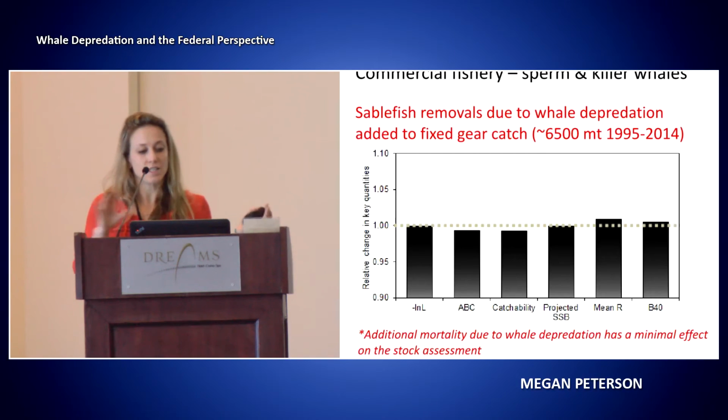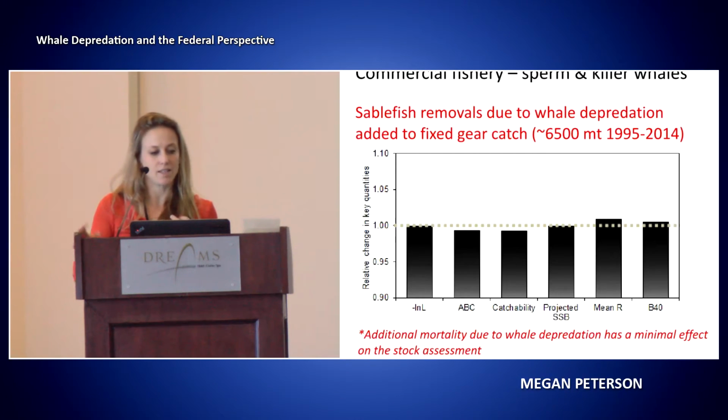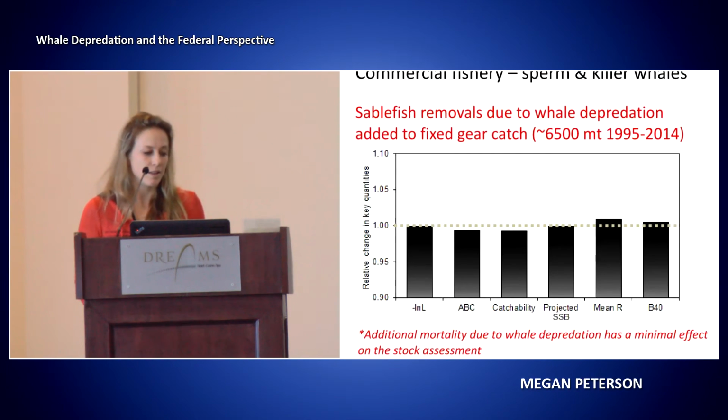So with the commercial fishery, now we've taken this to the other side of this, and we've expanded sablefish removals due to whale depredation by adding in this fixed yearly catch, so about 6,500 metric tons from 1995 to 2014. And this is stuff that is very much in progress, so it's going to change as we refine this approach more. We're finalizing this manuscript, but there's still a ways to go. But when we look now at the effect of the commercial fishery depredation on the relative change in key quantiles on the stock assessment, we don't see anything majorly dramatic.